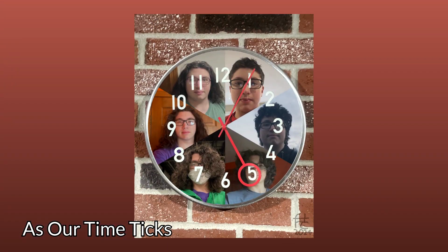The last of this set of 3, As Our Time Ticks, depicts 6 photos of me from 2019 to 2024. Each photo is its own year, starting with 2019 at the uppermost right portion, and drawing closer to this year going clockwise. This clock represents how we as people change as time progresses, represented here through its quite literal clock faces. And yes, I used to have much shorter hair.